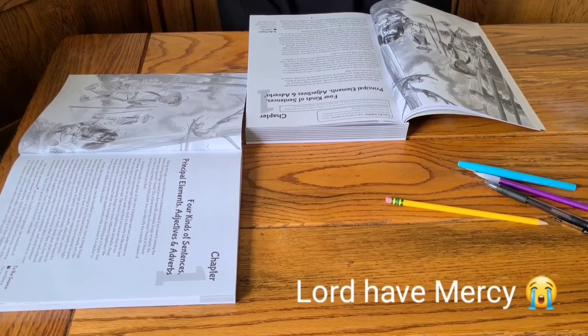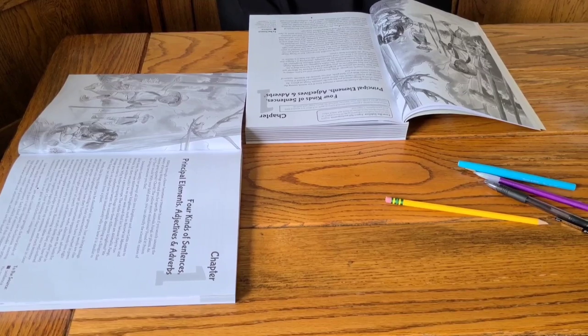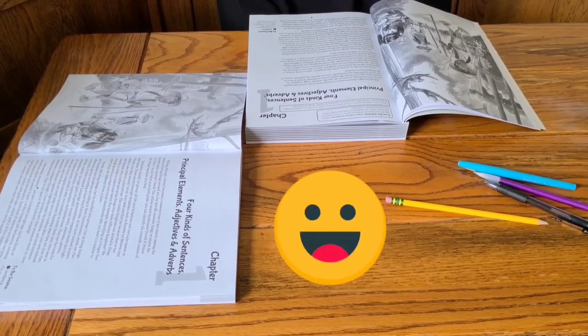Let's pretend like we're from the South. Clear thinking and clear sentences result in clear communication, but you're not being clear right now.